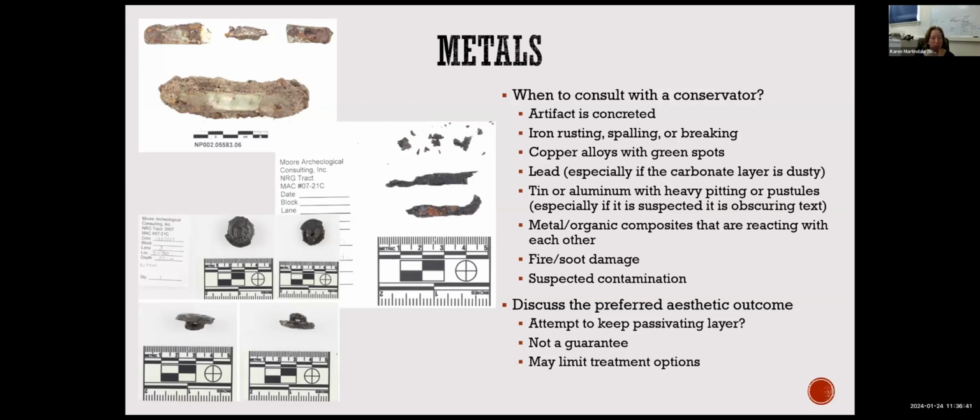Specifically for metal conservation, but this could also apply to other artifacts, I advise you consider what you would like the aesthetic outcome to be and discuss that with a conservator. So for example, my lab has had a couple of clients who wanted their copper alloy artifacts to have that brown patina so that it looks dug and not shiny and brassy. That's something that we were able to accommodate, but it does limit treatment options, and we weren't really able to make any guarantees on appearance before the conservation started.